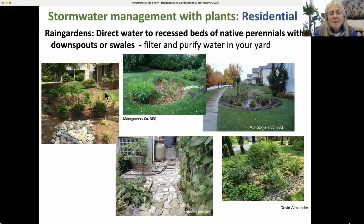Rain gardens. A rain garden is a little bit more complicated than what I call just a conservation landscaping bed. A rain garden has engineering features, which I'll mention in the next slide, but these are some rain garden areas that Montgomery County helped residents put in. They give them a subsidy for this. And so they came in and they dug it out and made a little drainage out of it. So each one has an area for water to drain in or out. And they're really beautiful. This is the 10th acre farm again. This is David Alexander. He has a landscape bed like this that helps soak up water.